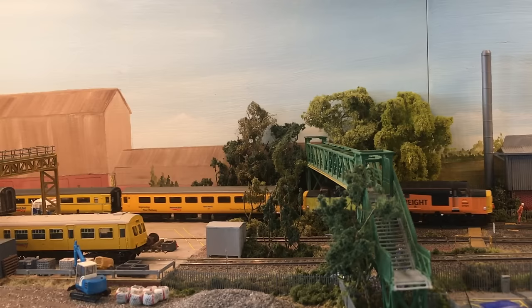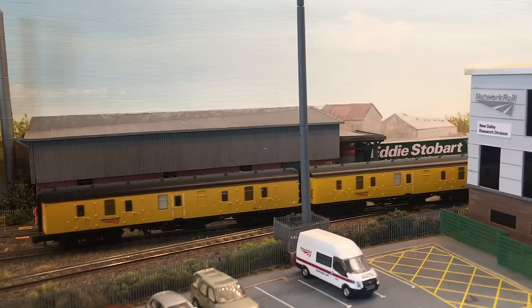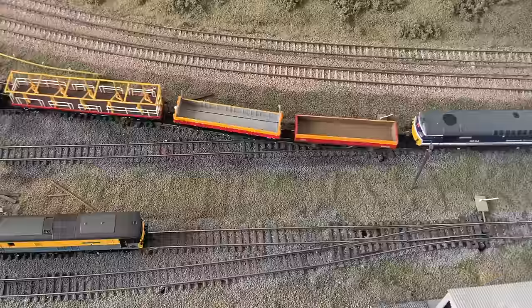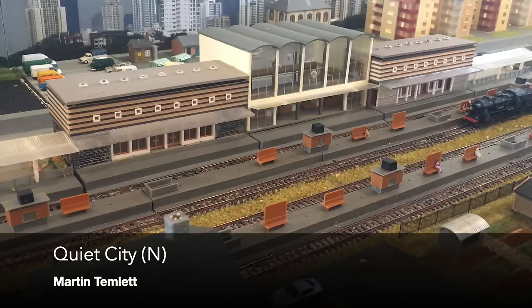As you might expect, a smattering of Engage at this exhibition, starting with New Dalby. This features Railway Technical Centre Operations in N-scale by Andrew Porter of Ivanhoe Model Railway Club, and as seen in Hornby magazine in November 2023. Hither Green PAD is Carl White's N-scale model of pre-assembly sidings at Hither Green, featuring engineering trains and on-track plant. And this unusual layout, Quiet City, a new N-scale layout by Martin Temlett, inspired by the railway network of Transylvania.